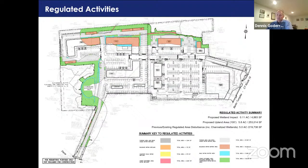And there will be some infiltration there because it will be in a filled system. So it'll be slightly above the existing grade. So there'll be some infiltration, but not a substantial amount.